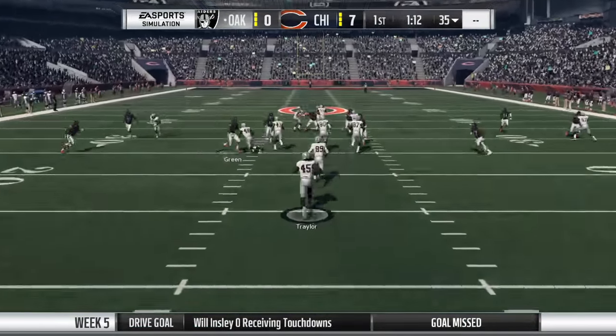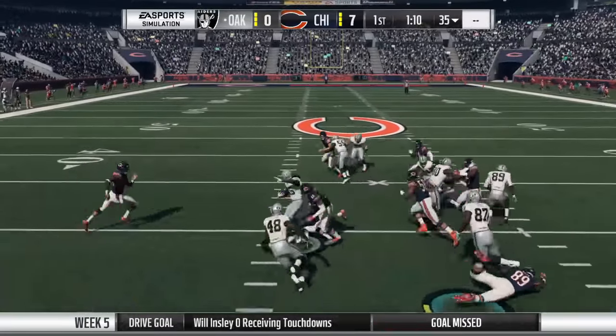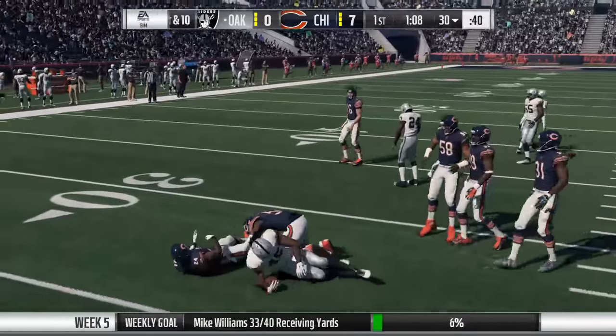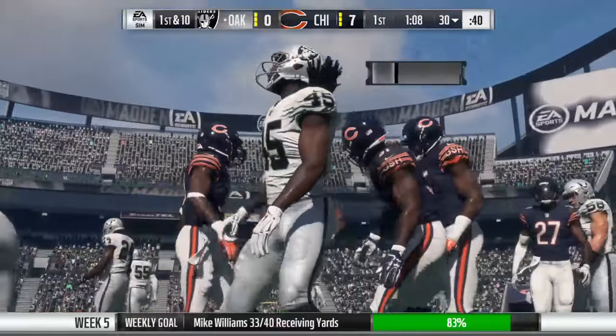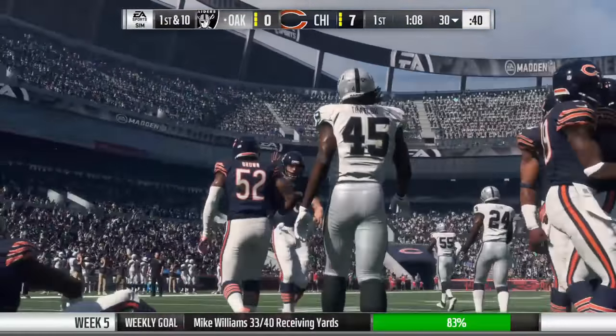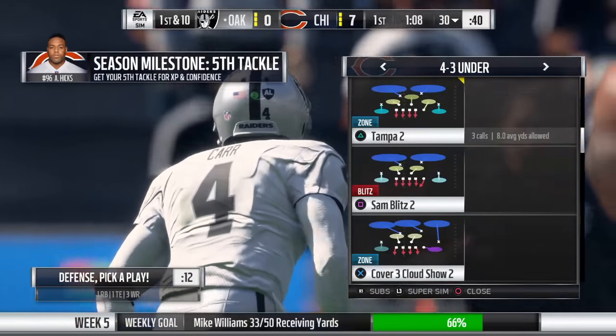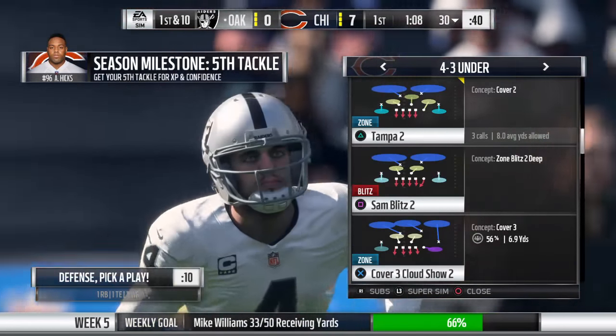This fielded at the two, and a nice return sets him up pretty good here at the 30-yard line. And now Oakland ready to take the field. They punted last time they had it.